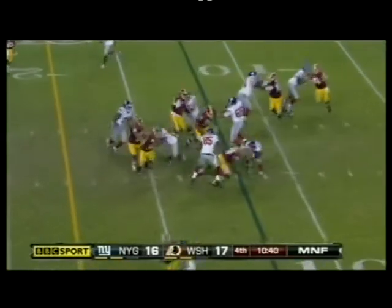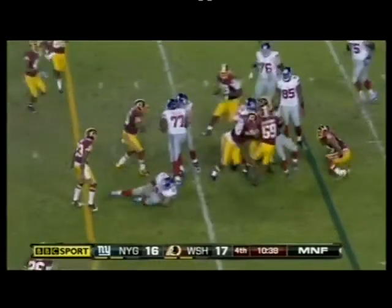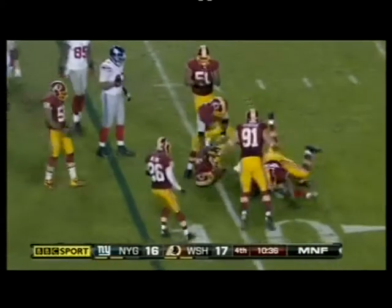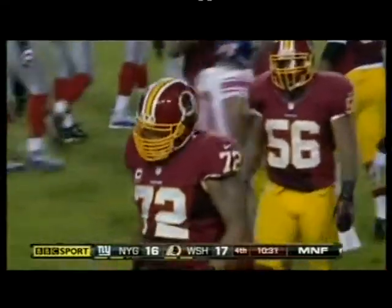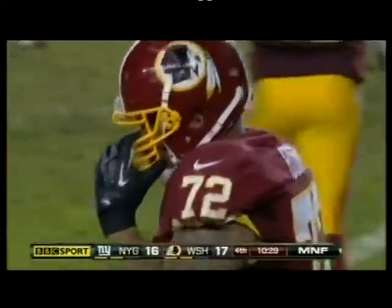2nd and 6. Bradshaw bounces off the tackle by Rob Jackson. Others waiting, including Stephen Bone. 3rd down for the Giants coming up. Hey, the Giants are trying every way they can to run the football.